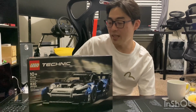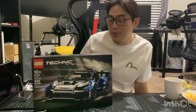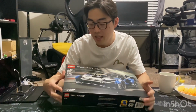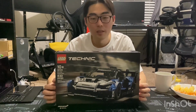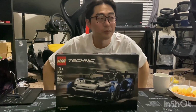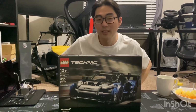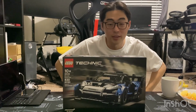But yeah, me and my wife, after seeing these on the website, we decided we wanted to see if this is maybe something we wanted to try out as a hobby. So we got this one, again, 830 pieces. I think it was maybe $50 or so. I think we found it on Amazon, and I've seen different response times online. Some people say they have built it in 2 hours, some say more than 4 hours.